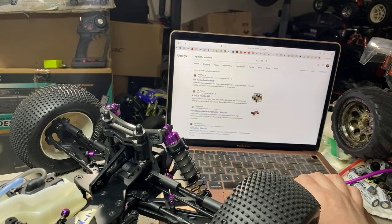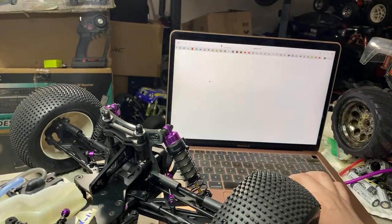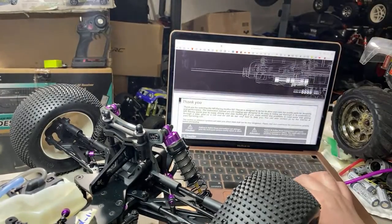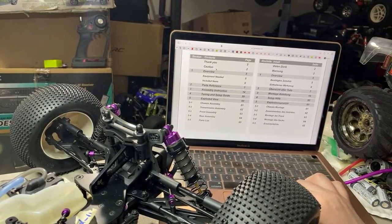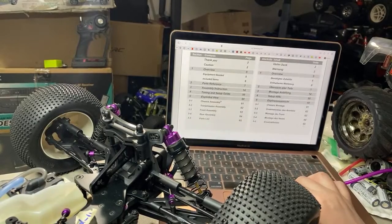Six turns out, 5 turns in. Okay, we're not talking about the idle gap. What are you guys talking about right now? Here we go. We're talking about the disc brake. Okay, so here's the Hellfire SS manual. Let me just get to the brake part. Let me see a brake setup. We're on a table, babe. It should be on the table, I think.